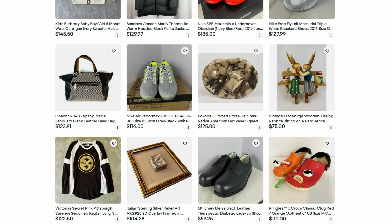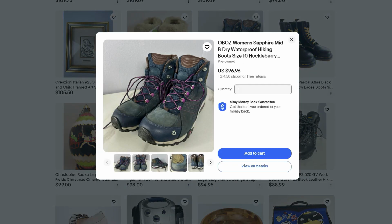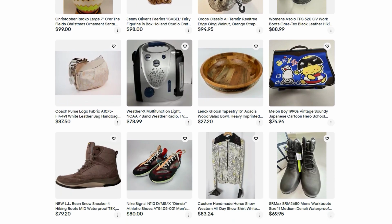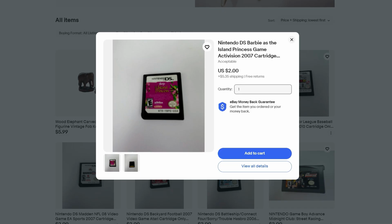Yeah, just the feel I get, some of this stuff based on what I've sold, maybe just priced a little too high. I'm not sure. Are you doing free shipping? You are not. So maybe lower the prices if you're looking to get more sales. Lowest items listed, we got the DS games. You can see she has them $2 plus the shipping, free returns.